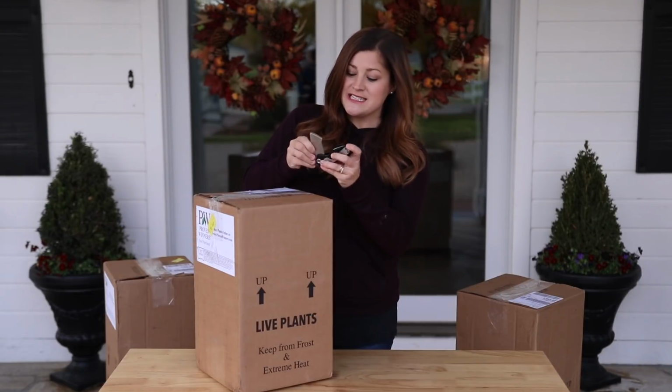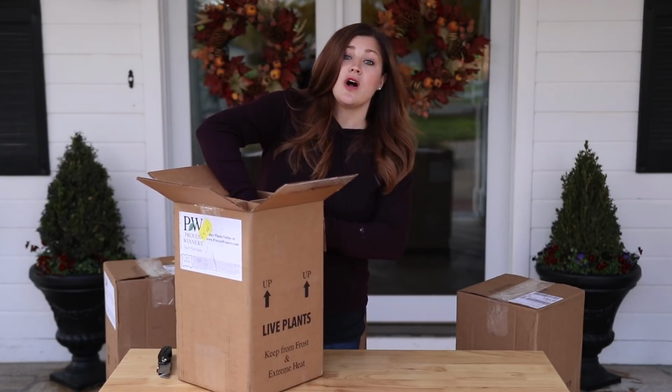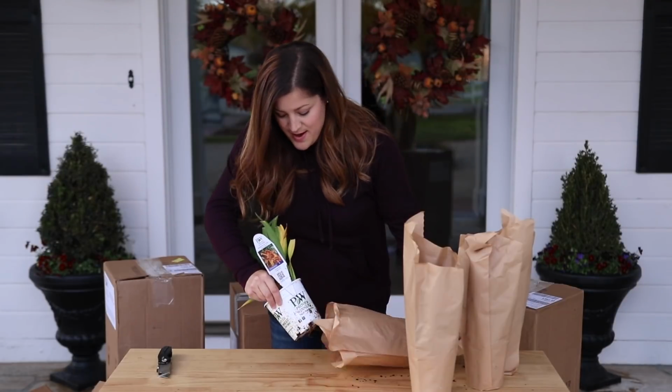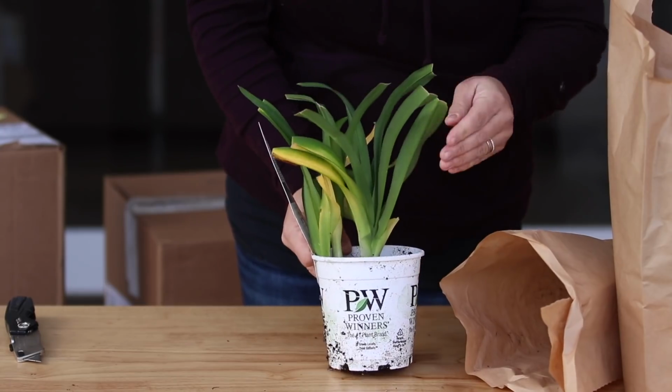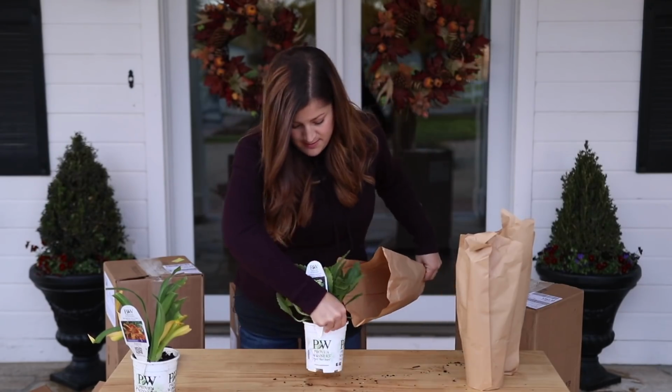All right, so let's just get into this first box and see what we've got. So it looks like there's 4 in here. They're all wrapped in paper, and I'm just going to pull them all out quick. So we'll start with this one right here. This is a Rainbow Rhythm Tiger Swirl Daylily in a quart-sized container, and that's the smallest you can order perennials in. We've got a daisy here.